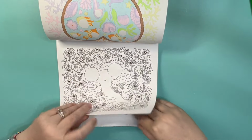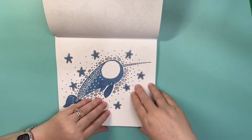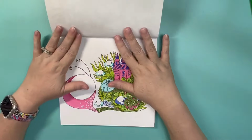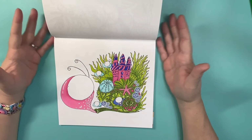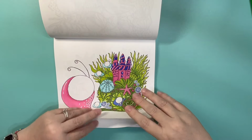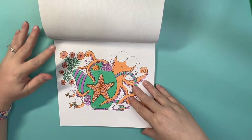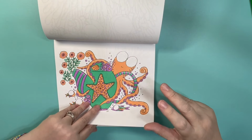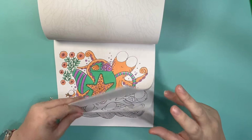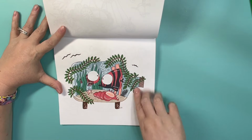Lots of pages. This is probably my favorite one I've done in here. I have a hard time with this paper. I don't know why, because I don't have a hard time with other Amazon printed books. I think the lines are too thin. I really think that's the issue. I like these colors.